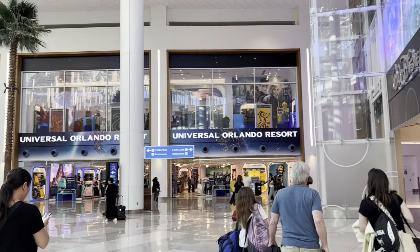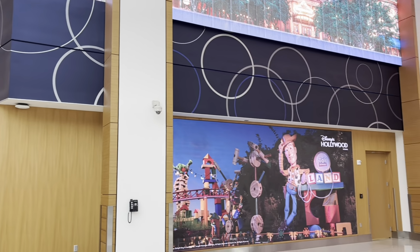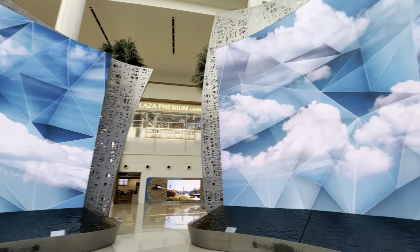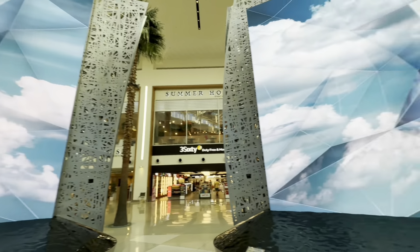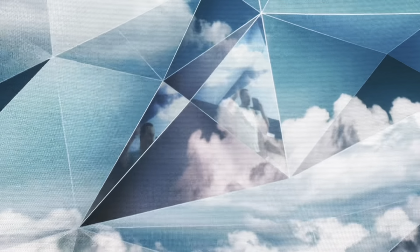Oh, I'm torn. It's the Universal Orlando Resort shop and it's the Walt Disney World shop. Oh, I have to do both. Pretty. Funky. Look who it is up there. Very clever.